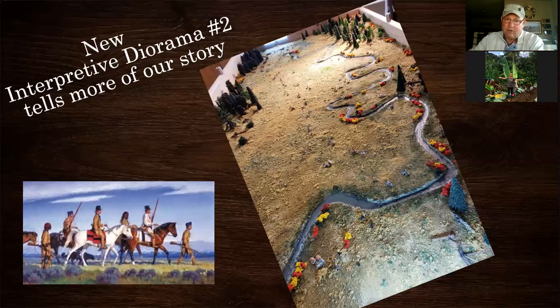Lewis is sitting on a rock over there with his dog Seaman waiting for his horse. He lost the horse late the night before. Old Toby's son also lost his horse. So they're bringing up the rear, waiting for one of the hunters to bring up their horses. The hunters were out all day looking for these lost horses.